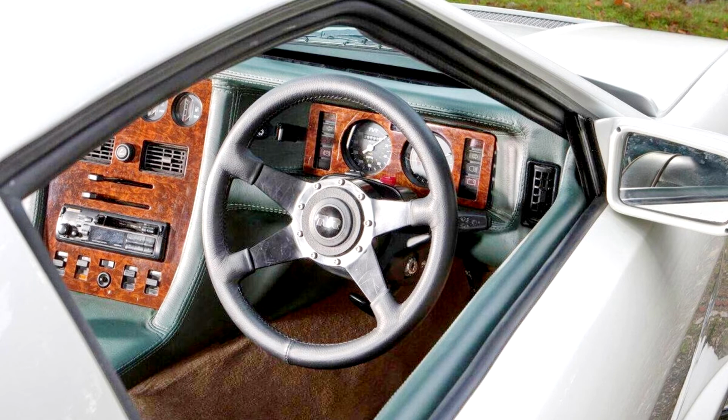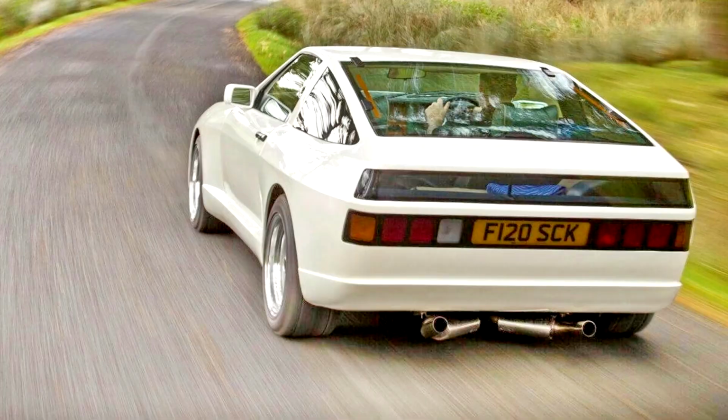The overall effect is like wearing a much bigger man's tailored jacket. I don't feel as though I belong in this car. That said, it's actually friendlier than I expected. My previous experience of wedge TVRs is limited to early Tasmans, but memories of knuckle-bruising gear shifts and steering as heavy as a night storage heater are banished here by a disarmingly light power rack.